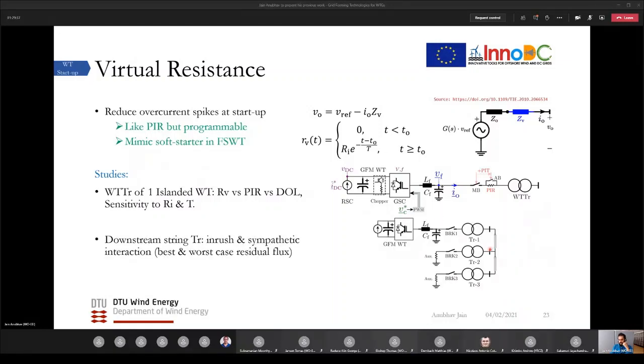And then once a single wind turbine is energized, we also studied the downstream transformer energization. We didn't implement the wind turbine yet because we're not looking at the synchronization, but it was mainly: if one single grid forming wind turbine has a virtual resistance loop in its control, can it provide any benefits to the inrush of the downstream transformers?